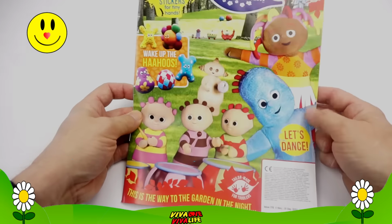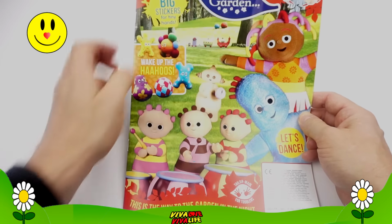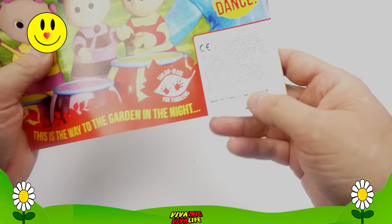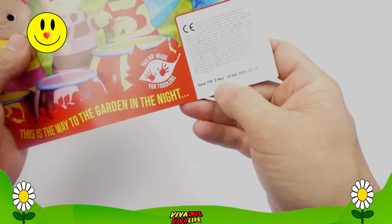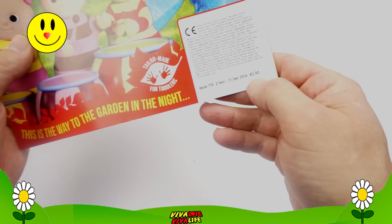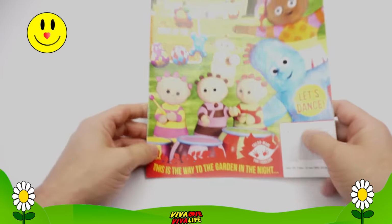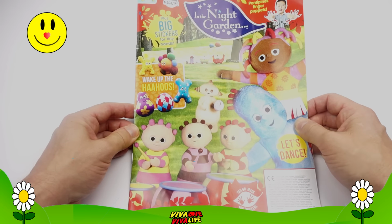Let's take a look at In the Night Garden magazine. Wow, the official magazine. Big stickers for tiny hands. Oh, before we carry on, let's have a look. This is issue number 178 from the 2nd of November to the 31st of December 2016. And it costs £3.50. Maybe it'll be a different price where you are. I don't know. Maybe it'll be different wherever you live in the world.